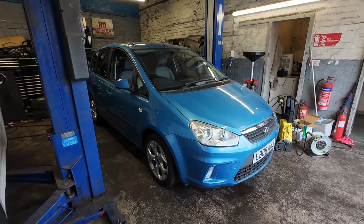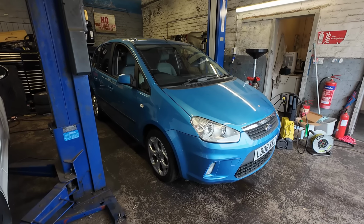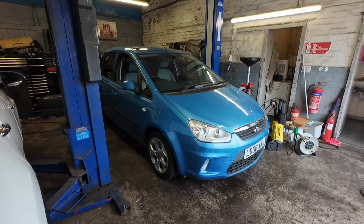Has someone who knows what they're doing looked at it? Has it been serviced properly? Has it had tyres done? Has it had the brakes checked and inspected? Make sure they're all right. All these things is what you're paying for from a dealer.